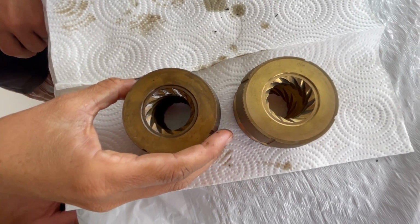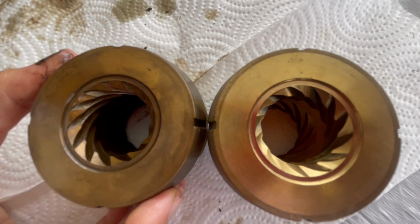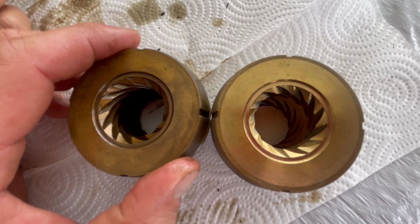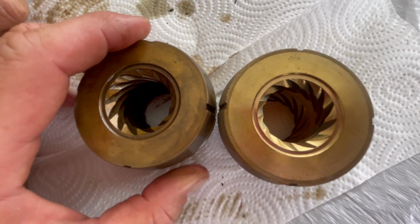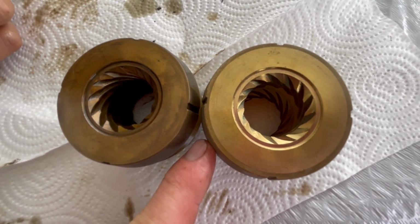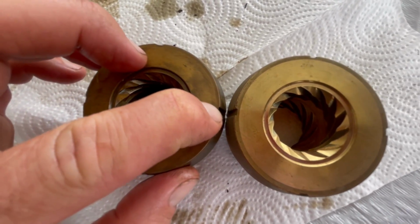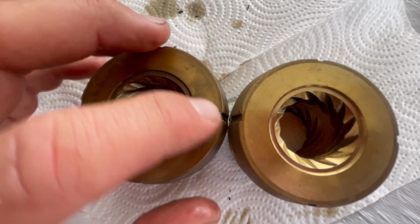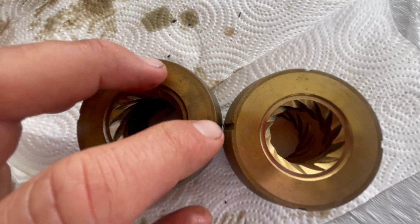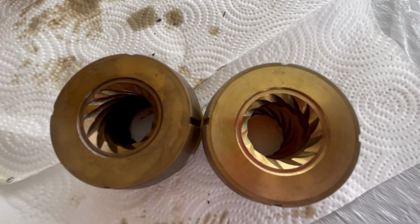This is a game of millimeters or percentages of a millimeter. But what we can see is that this outside section here on the used one has been worn down. This is where the grooves are. You can actually see that there's a heck of a lot more meat on here, whereas this one is skinny. Likewise, these little grooves here, which let the oil in and circulate, are considerably different. This is again worn down. It's a lot shallower compared to that one.